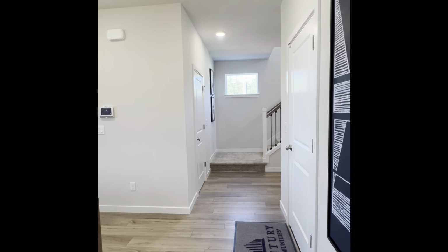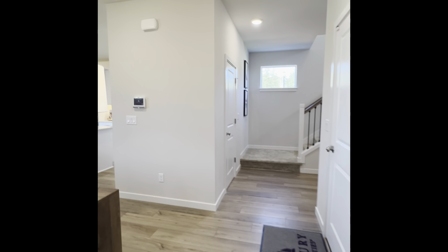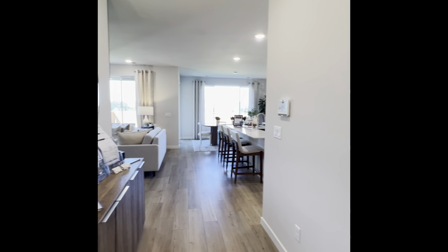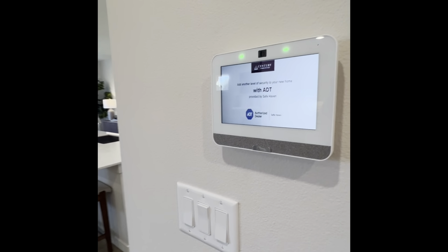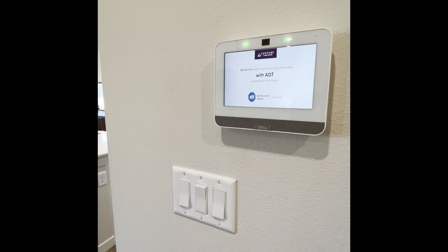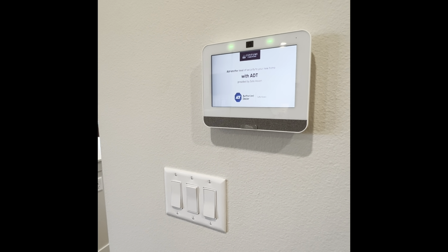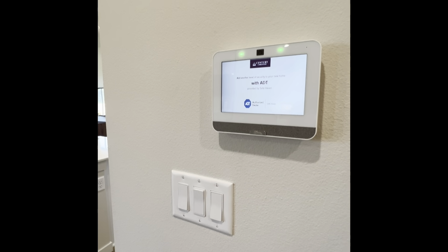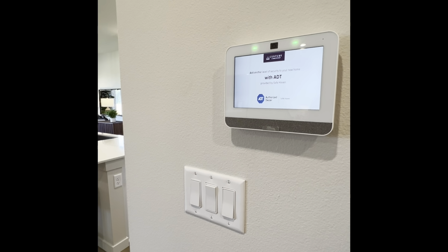From here you have a view of the garage entry, of the stairs, and then we'll turn left here. Nice big wide hallway. This is the 7-inch panel that is included on every home and installed after you move in by Century. It's part of our Century Connect package, and it's installed by Safe Haven. If you decide to add security monitoring, that service would be through ADT, as Safe Haven is an authorized dealer.